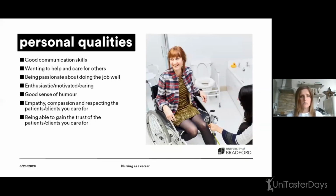So I just wanted to touch on the personal qualities that will stand you in good stead to become a nurse in any of the 4 fields. My colleagues who've spoken already have touched on them, so I won't labour them too much. But it's really important in all fields of nursing that you are able to communicate well. That means communicating on lots of different levels with lots of different people.